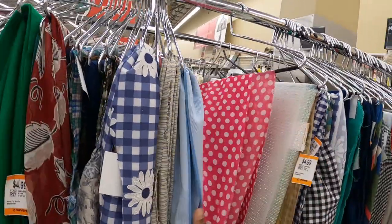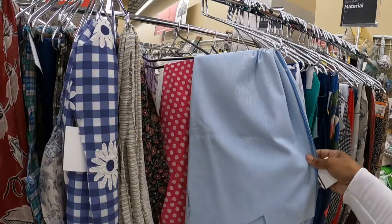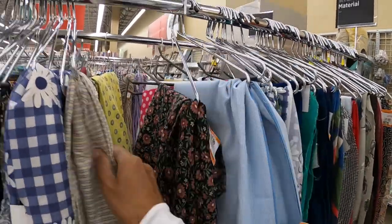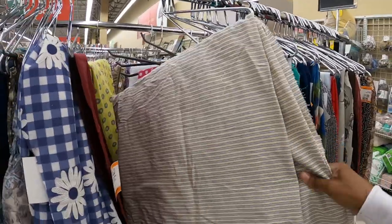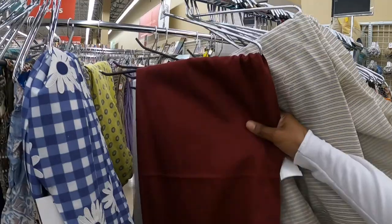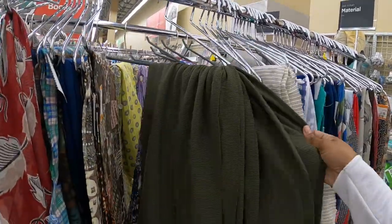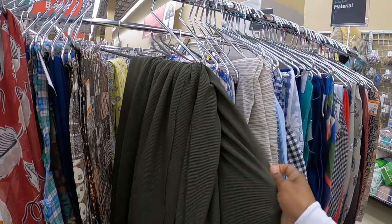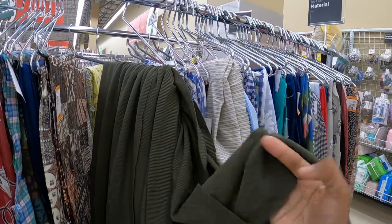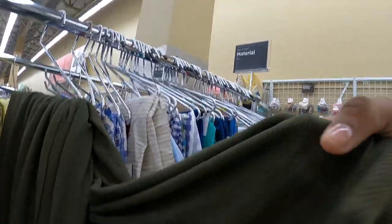This is a sheer. Okay. Ooh, this is like a cotton. Not a lot there though. Now there's a lot of this, but I don't really like it. Okay, all right, I may not find anything today. Oh, I like this color, this olive. I really like this color. This is a knit. Let me see how it feels. Nice and stretchy.